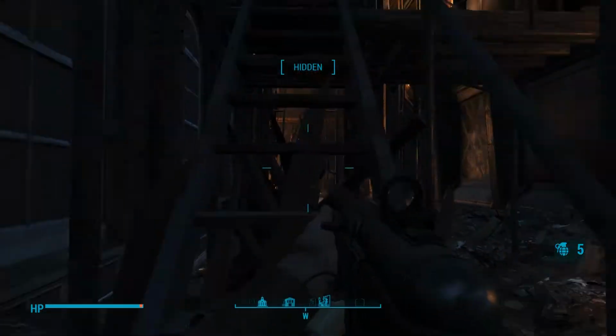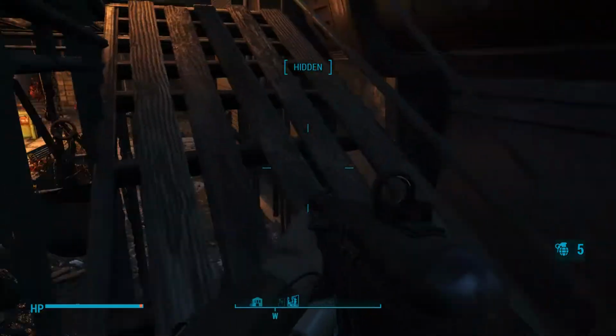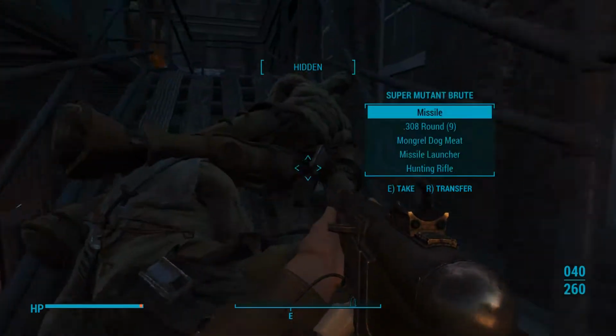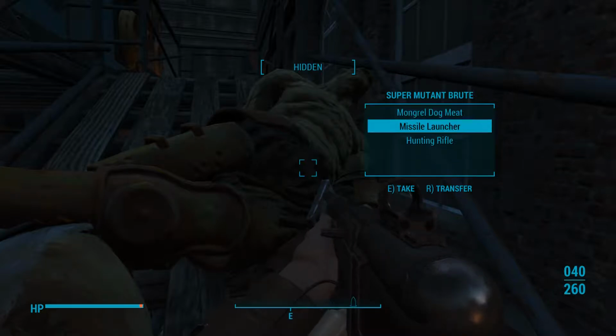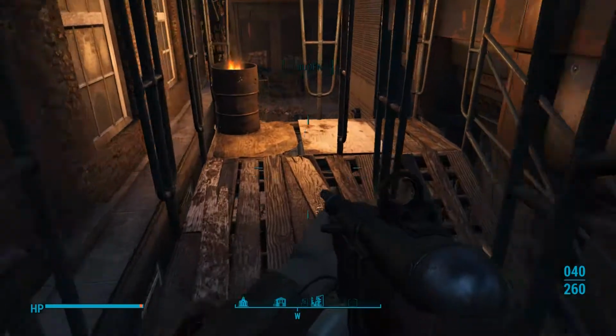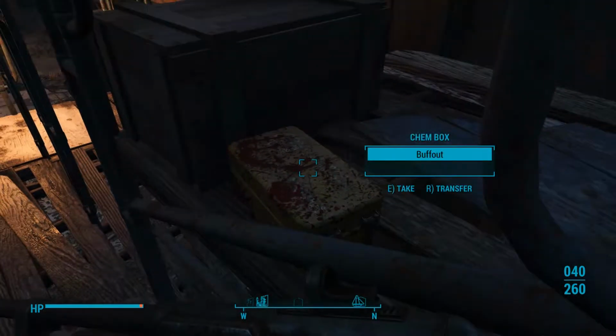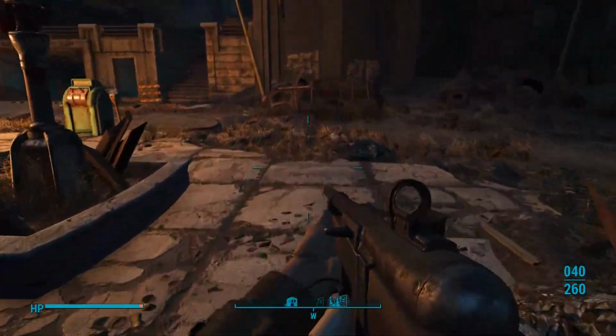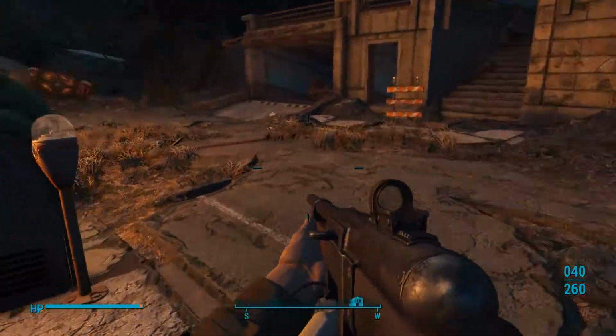That takes care of a bunch of them. Only good part about running into suiciders. I'm just gonna grab that hunting rifle and the missile launcher. You never know when they could come in handy in these sort of quests. You're trying to find some secretive little organization.